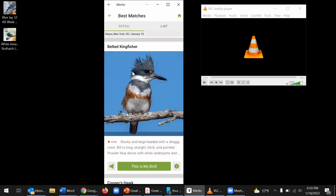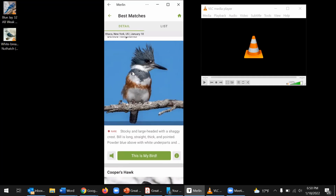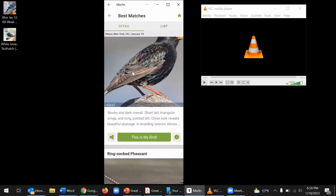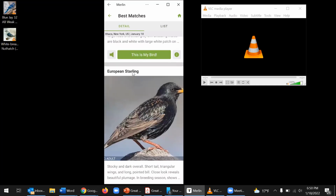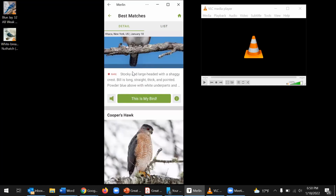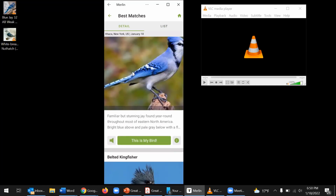And you can also see that there's a couple other suggestions here, like a belted kingfisher or a Cooper's hawk, a pigeon, and some ducks and things. So what Merlin does is it narrows down the number of birds you need to look at. A typical list of birds, if you go through this, is going to be somewhere from like 5 to 12. So instead of picking up a whole field guide and having to start from there, Merlin's going to help you narrow it down, as it helped us get to this blue jay.